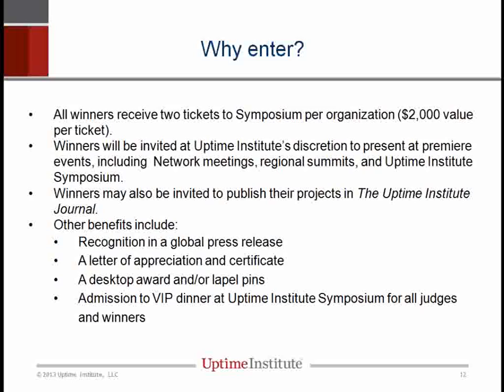So why enter? What is the incentive for participating in this great award? Well, let's start with the financial one. All winners receive 2 tickets to Symposium per applying organization, so $2,000 value per ticket. Also, winners will be invited at Uptime Institute's discretion to present at the premier events. So unlike past years with the Guide Awards where every winner was guaranteed a Symposium presentation, this year we're doing it slightly differently. As it's a much larger contest, it's also a global contest. Not every winner will be presenting at Symposium, but Uptime Institute is hosting events around the globe, and winners will be invited to present at network meetings, regional summits, and other events.